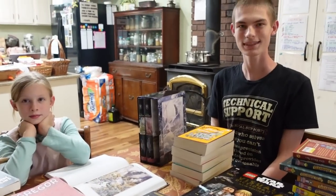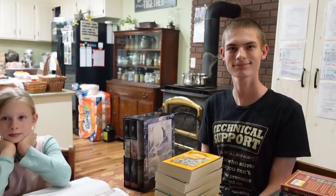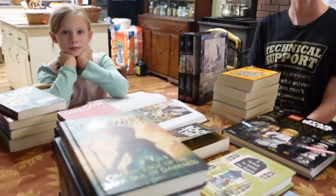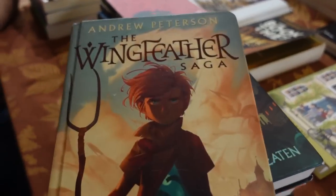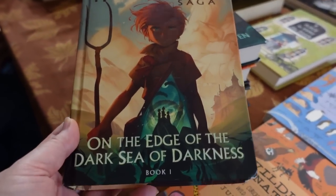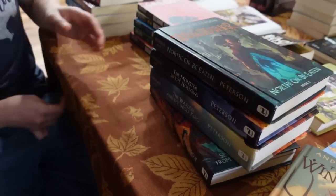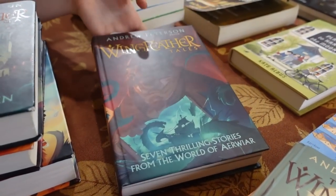And they're even turning them into an animated series that is available for free, right? Yes. Okay, so don't watch the series beforehand. Get the books, read the books, fall in love with the books, and then watch the animated series that is available online. This is by Andrew Peterson, The Wingfeather Saga, and is it 4 books in the original series? Yes. Okay. And then this is Wingfeather Tales, which kind of expounds on some of the details.